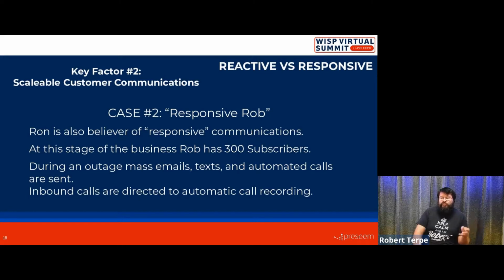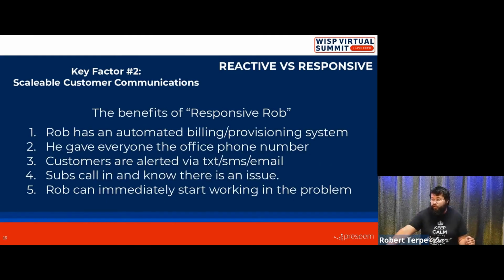At this stage, Rob has 300 customers, and during an outage, we're able to send out mass emails, mass texts, automated phone calls are sent, and inbound calls are directed to a recording saying, hey, we're aware of an issue in this area. If your issue is not regarding this, stay on the line and somebody will get with you. Otherwise, you just instruct them, hey, hang up. And when it's working, you can check in later.